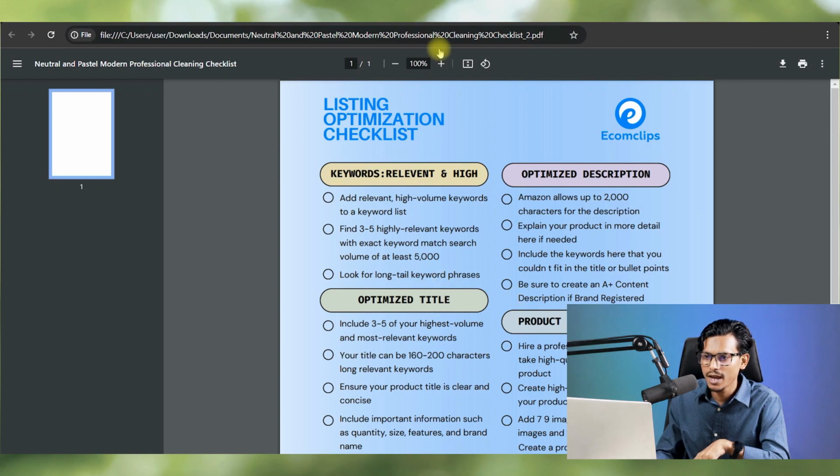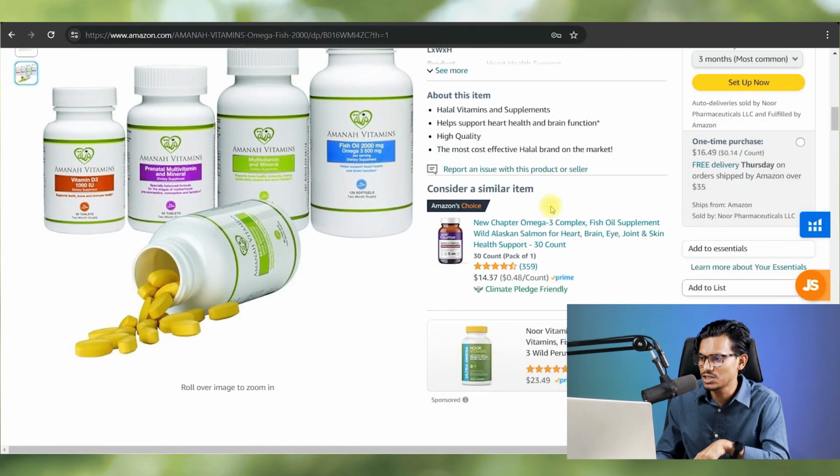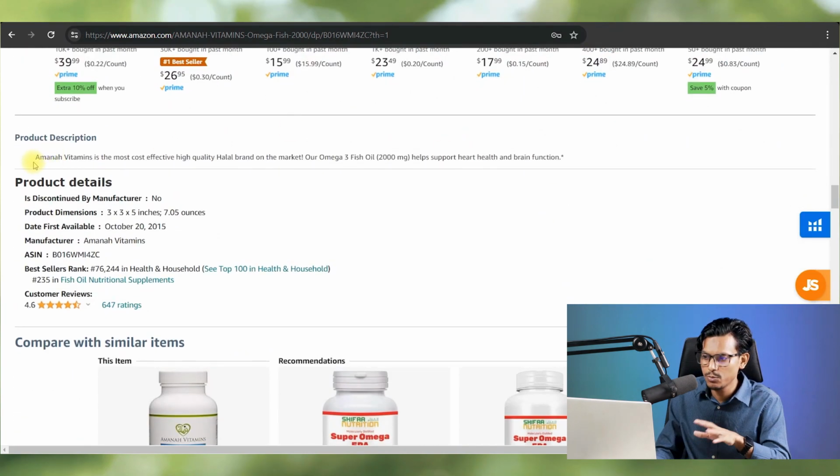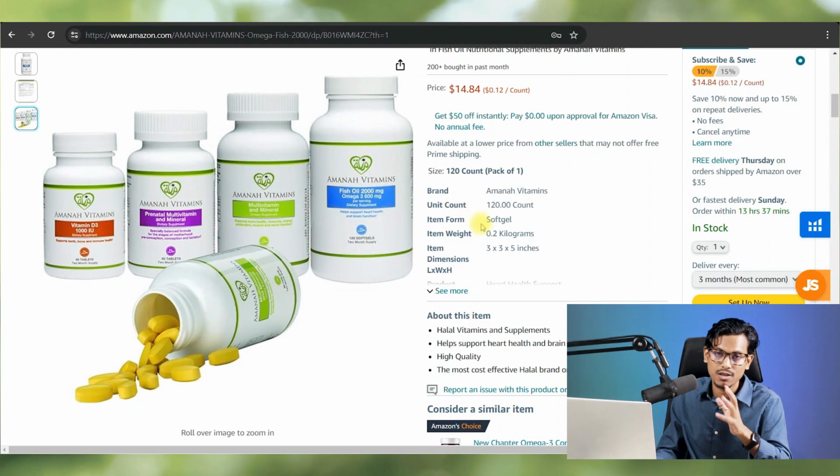Now let's go back to the listing and check the description. If you look at the description, you see this is very poorly written, and there are only a few words here. And not only that, if you know the right strategy, there should be A+ content, which is very important. And talking about A+ content, if you go to the images, because both A+ content and images play a big role in creating a better impression.